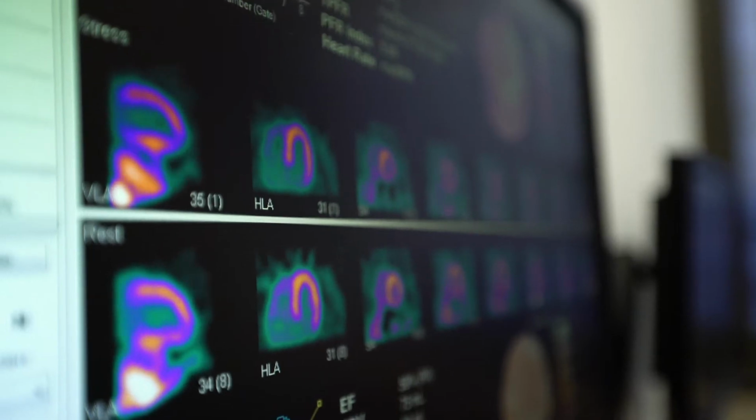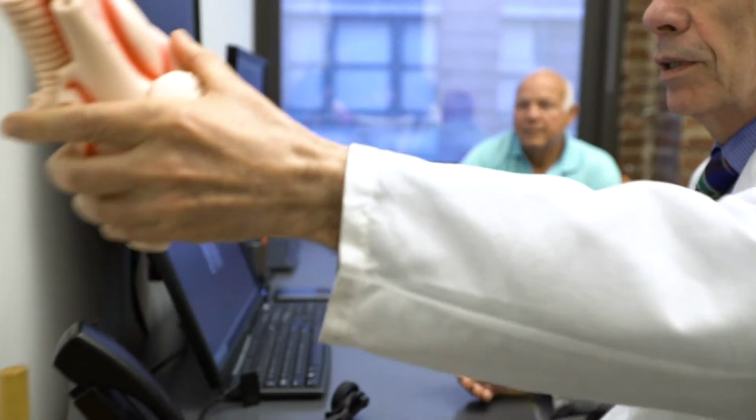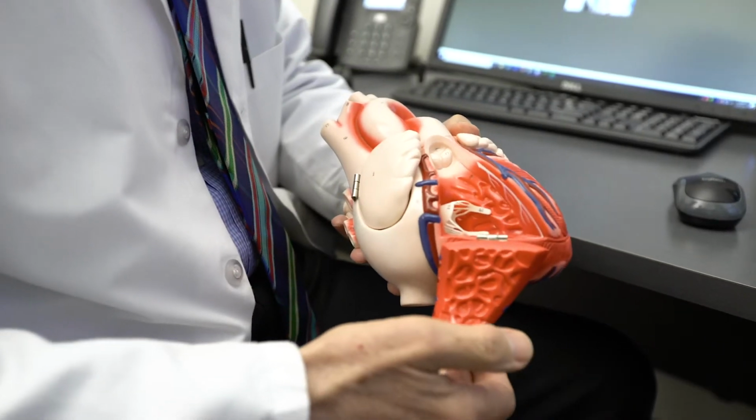I've had 2 heart attacks, and if I had had this PET scan done several years ago, I would have been able to realize how I could possibly change my lifestyle and maybe prevent further heart damage. So I feel that it was a very important test for me to go through.